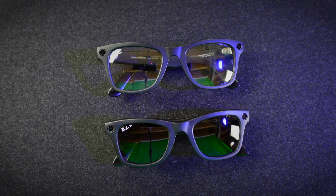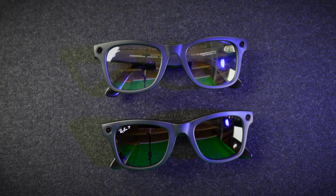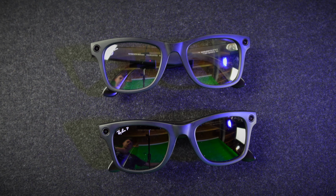On the Wayfarer version, the standard lens size seems a little bit small for me, but I'm not sure if that's just the size of my face compared to the style of the rims. I think I might do a little bit better with a larger size, and most of the Wayfarer models come with a standard and a large size, so you should be on the lookout for that when you make your choice on what model to buy.